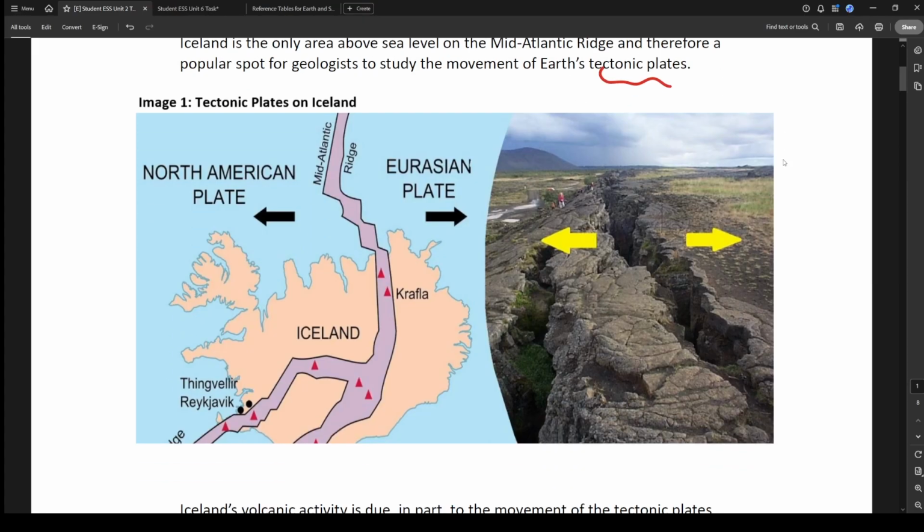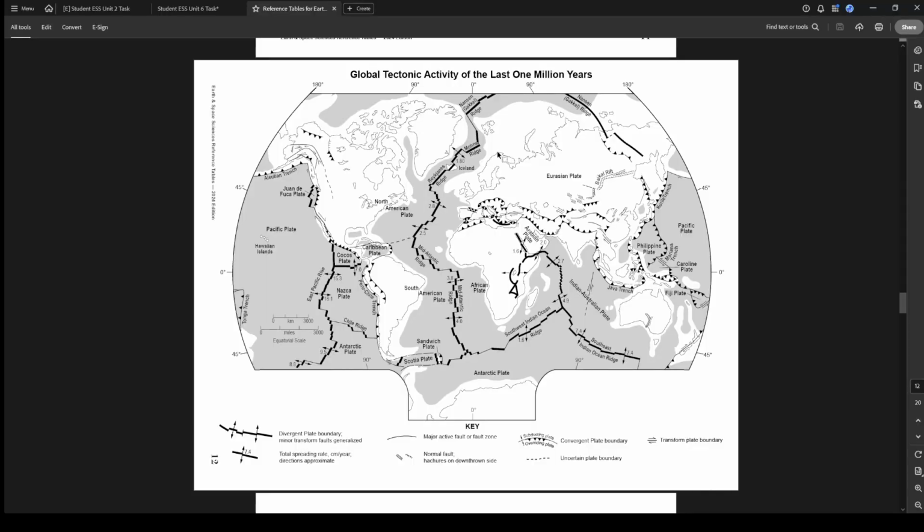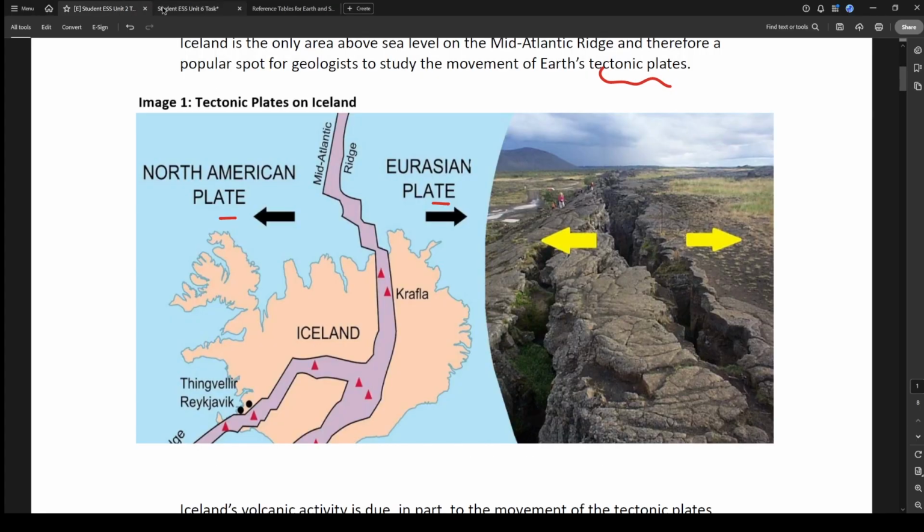So you could see a picture with some volcanoes. It shows the plates. And if you look on the reference table and you go to the plate boundaries chart here, we are talking about the area here. So you can see this is the North American plate separating from the Eurasian plate. Two really big plates.